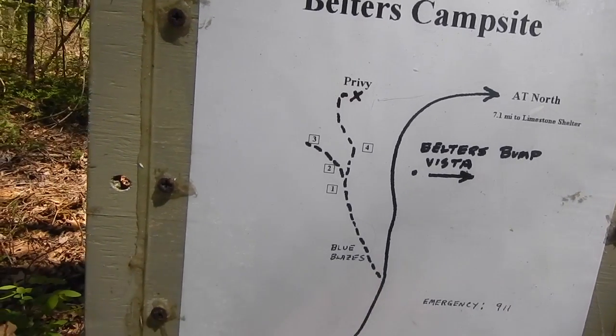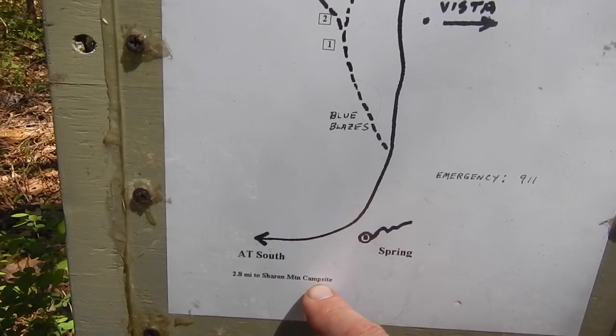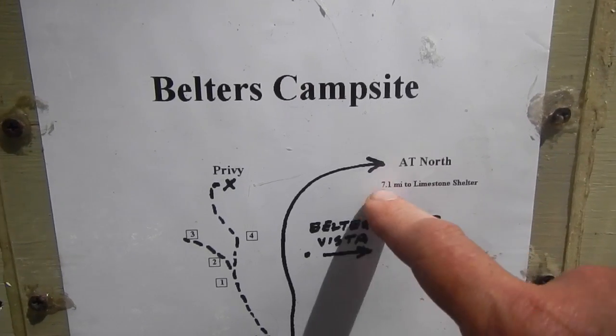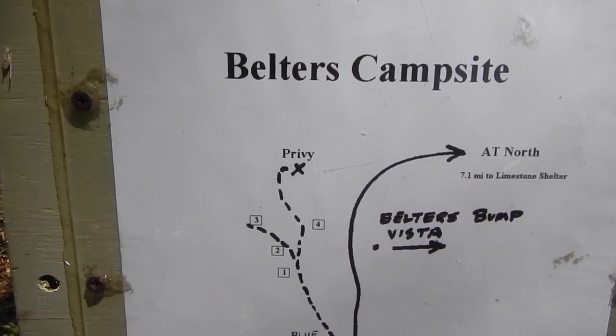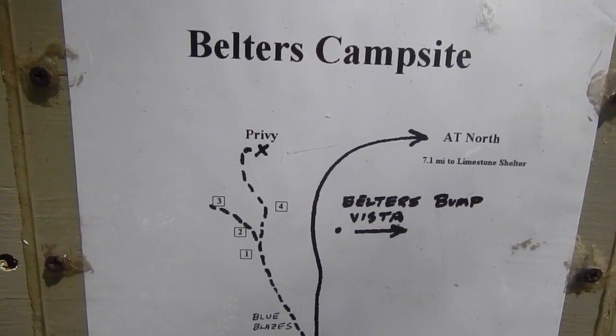So, helpfully noted, to the south, Sharon Mountain Campsite is 2.8 miles. And to the north, Limestone Shelter is 7.1 miles. And there's a place called Belter's Bump that's right here adjacent to the campsite. And it's not a great view, but we'll take a look.